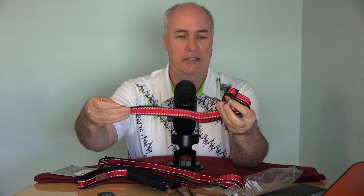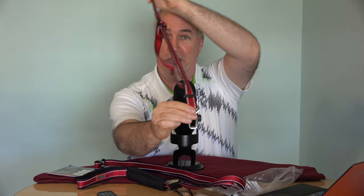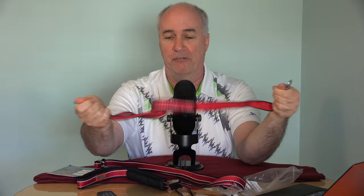Now, what makes this really clever is you've got one side that attaches to the dog. The other side, this is supposed to plug right into the seatbelt latch. So then the dog can only move this distance from the seatbelt latch. And the length of this itself is also adjustable.